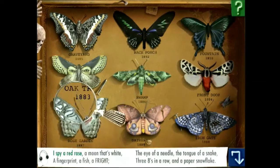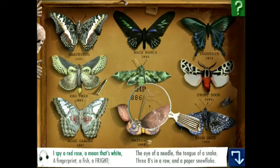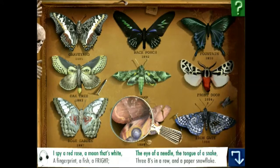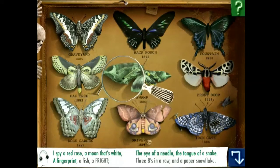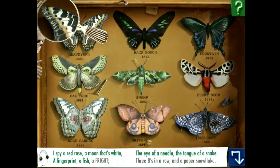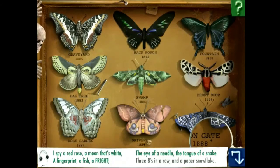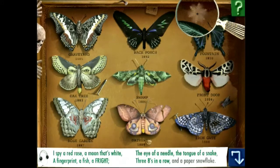A red rose. A moon that's white. The eye of a needle. The tongue of a snake. A fingerprint. A fish. A fright. Three eights in a row. A paper snowflake.